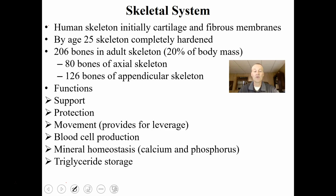Inside of the long bones of your body, you also store triglycerides. Triglycerides are, if you remember back to our macromolecule lecture, fats, so you can store a lot of energy within your bones and then release those stored nutrients when you need them.